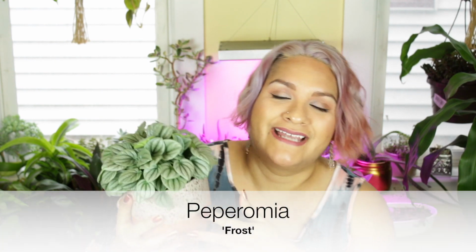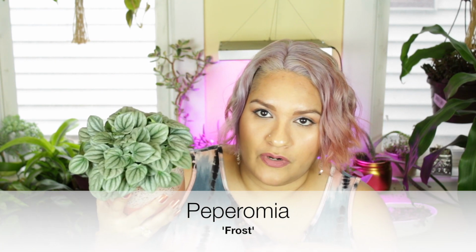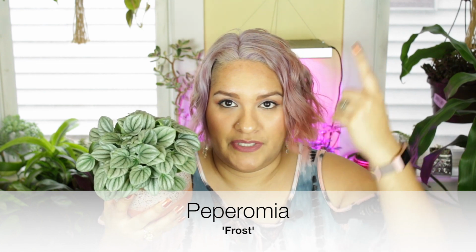So this is my frost peperomia that I purchased at Daddy's Plants, which I did a tour of. I will link up here, up there, I don't know. This was my purchase when I went to Daddy's Plants. I got the planter from Wild Root, which is located in Daddy's Plants. They share a retail space. It's really nice. The planter on its own deserves its own place of honor, but this combination with the frost peperomia is just gorgeous to me.